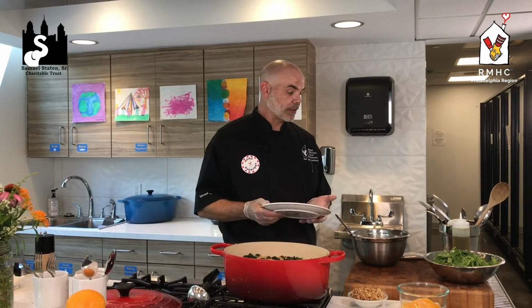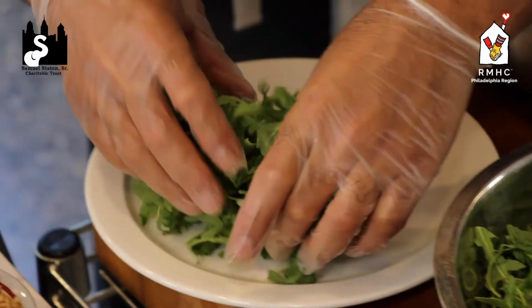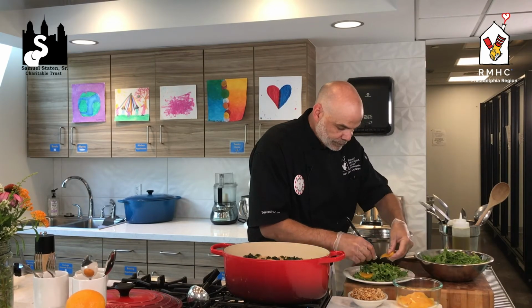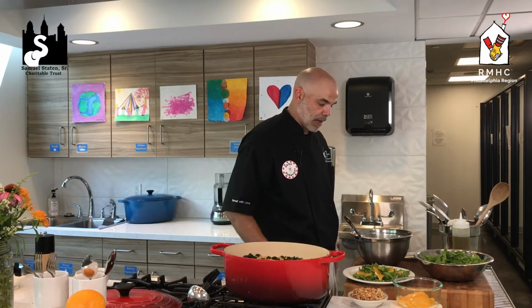All right, so we have everything together. This is how I like to plate it up. Take some of our baby arugula. We just put a nice bed of baby arugula down. We take some of our orange segments. Just put a few orange segments like that.